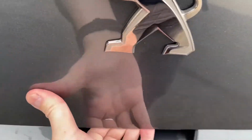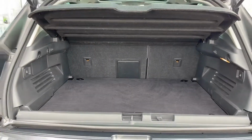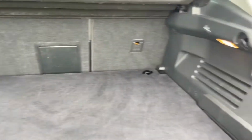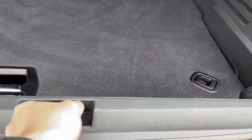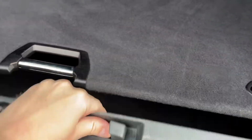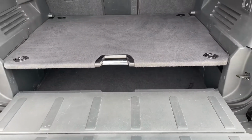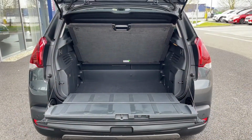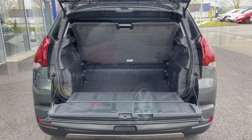Now moving around to the back, we'll pop open the boot. Inside you can see a very nice amount of space here, privacy screen on the top there to keep your belongings out of sight. And you'll actually see as well, if we pull this little lever here, it does drop down the back boot like so. So you can slide in your items nice and easily, and this shelf does lift up so you can have an even larger amount of space. Great for something like going away, you can fit plenty of things inside.